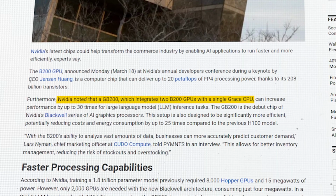And at the same time, it also announced the GB200, which features two of the same Blackwells. So they call this B200 Blackwell, right? This GB200 combines two of them, making an even bigger chip, and so it's even more powerful. It can produce 30 times the performance of the workload of the existing chips, if I'm not wrong, while being much more efficient. So Nvidia claims this combination can reduce cost and energy consumption by up to 25 times when compared to its flagship Hopper GPU, the H100.